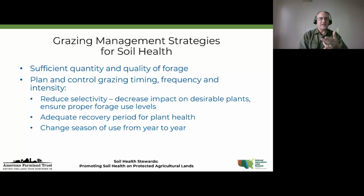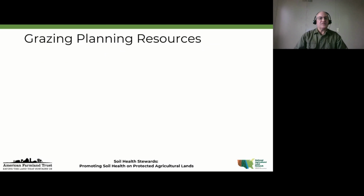And then changing season of use from year to year. If you think about a system like where we're at here with cool season and warm season plants, if you graze it at the same time every year, let's say the spring, what's going to happen to those cool season plants, especially the desirable ones? They're going to start to go out of the system if they're grazed every year at the same time of year. So changing season of use is really important throughout your pasture system. And remember, it takes leaves to make leaves.